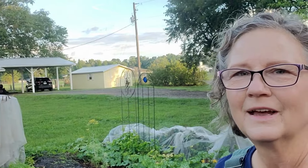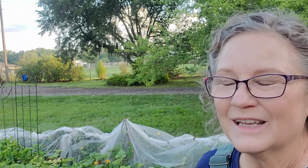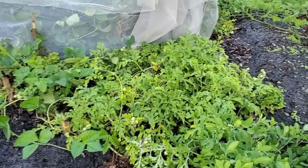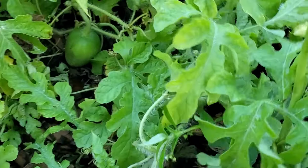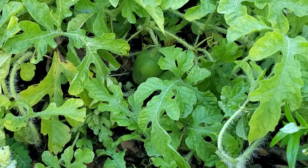I love coming out here in the early morning, checking on my garden and seeing what is new. Last night, I discovered something that got me so excited. It's a first time for me. A couple of days ago, I was contemplating pulling up this watermelon vine. It's been in there several months now, and I discovered this little guy in here, and there's another one growing right here. I'm going to see if this makes it.